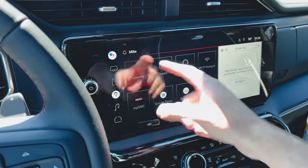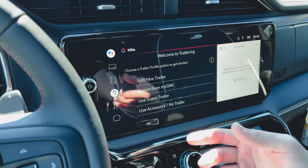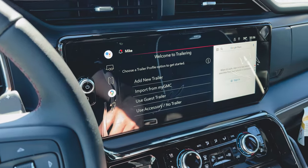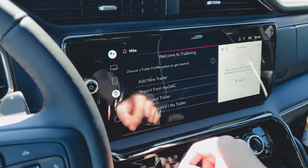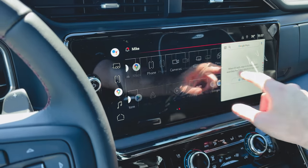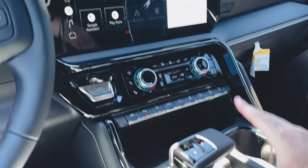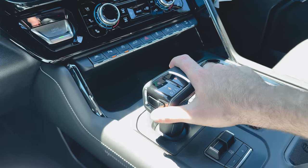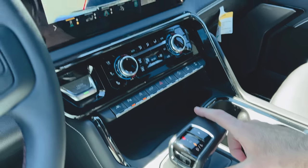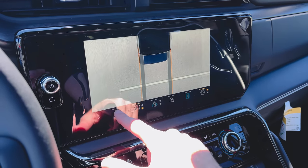As far as your trailering goes, you can set up multiple trailers. The truck will remember the trailer and know what you're pulling, which makes things a little bit easier for you, as well as a checklist to make sure you don't forget anything. Go back home. Your My GMC app, you can schedule service and everything through here. Let's go into our, in fact, let's just throw her in reverse. I'm going to use my console shifter here that is so controversial as well. I'm going to go into reverse. All right, so there's our rear backup camera. Let's split this thing up.